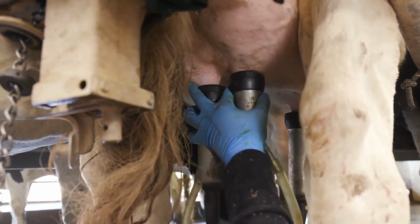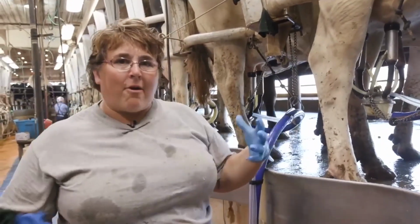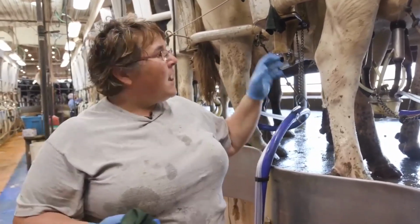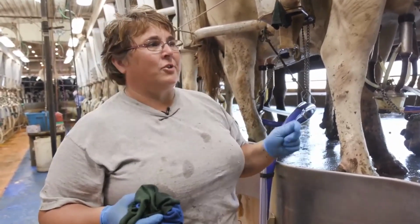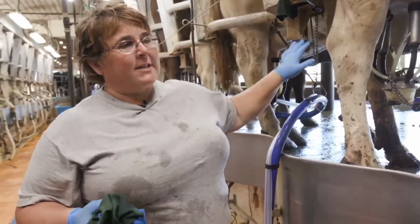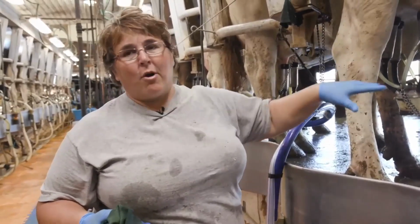As we see here, the cows will be milking out, and like I always tell people, when a cow comes into the parlor, they kind of look like a grape. They're full, they're plump, and as they milk out, they change to a raisin. You'll see they get kind of wrinklier. Their udders get a softer texture. Everything in here is computerized, and it senses when the milk flow slows down so that the milker knows to come off.